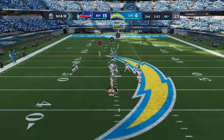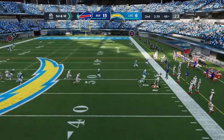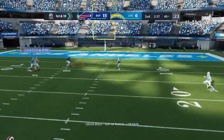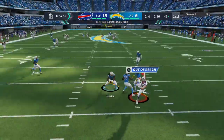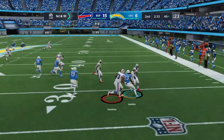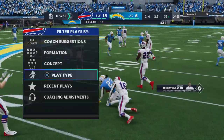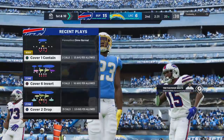Allen. Flush to his right. Now on the run. He'll throw it back deep over the middle. Into double coverage, and it's intercepted. Rayshon Jenkins picks it off. And it's a good return here as he'll get all the way up close to the 35.